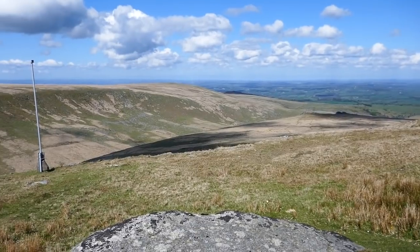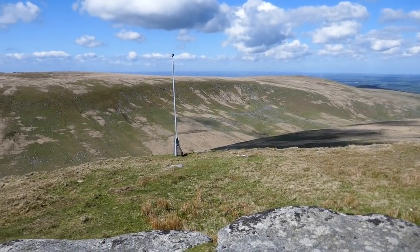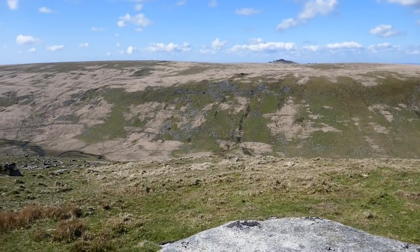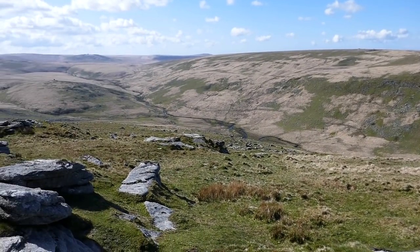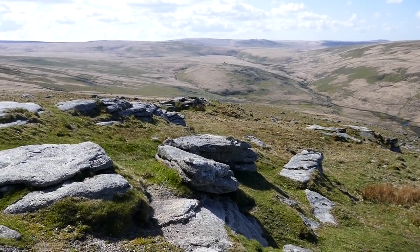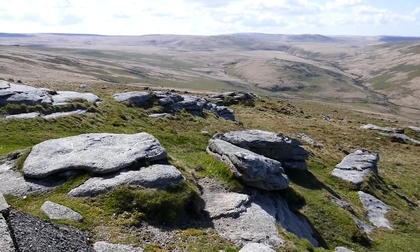I'm currently on Forden's Ledge. This is the view you get. What you see there is the West Oakman Valley. And I was on Lynch Tor there last night. So I'm going to stop here for a minute, have a quick drink, then I'll press on.